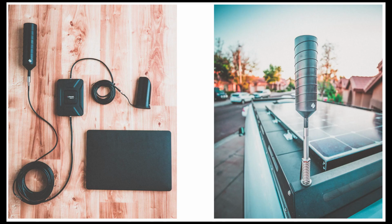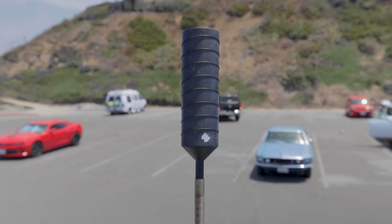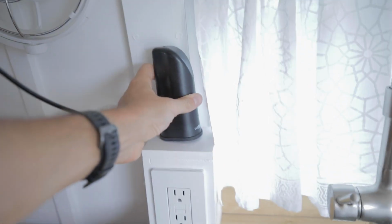With the roof rack in place, we also installed our phone signal booster. We needed to work from the road, so we chose a WeBoost Drive X RV kit. It comes with an antenna that we installed on the roof rack and an amplifier that goes inside the van. This works, and it has given us at least 2 signal bars when needed most.